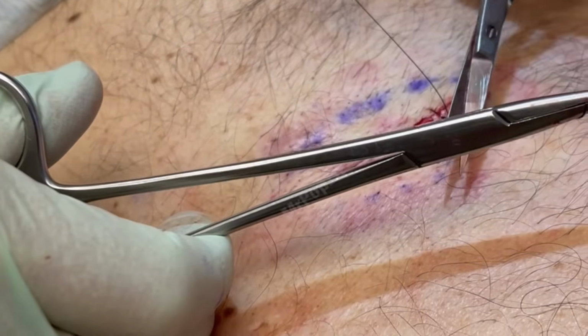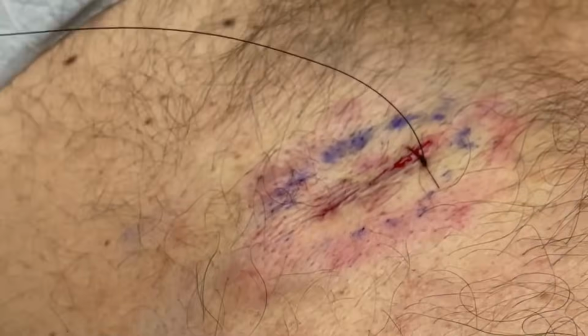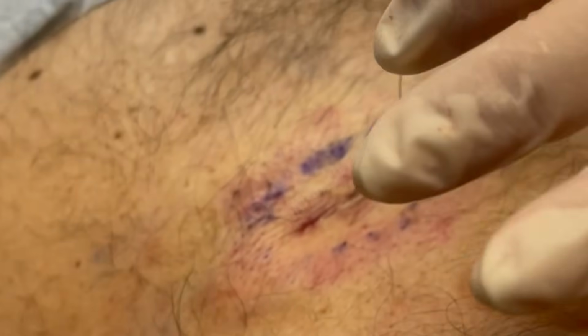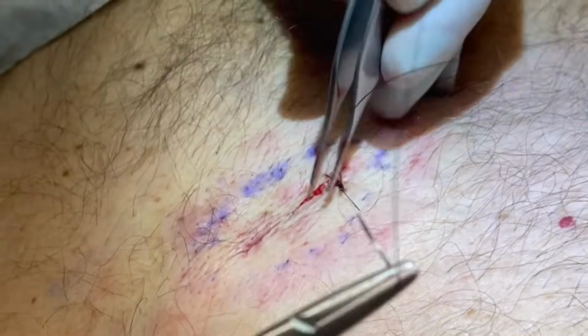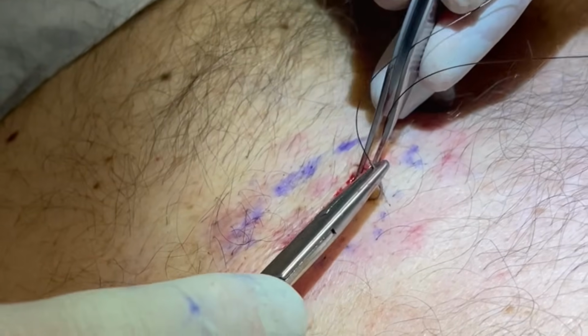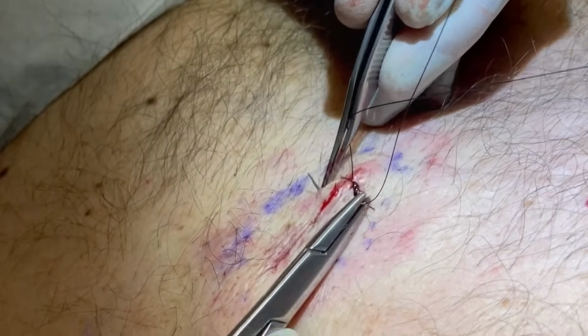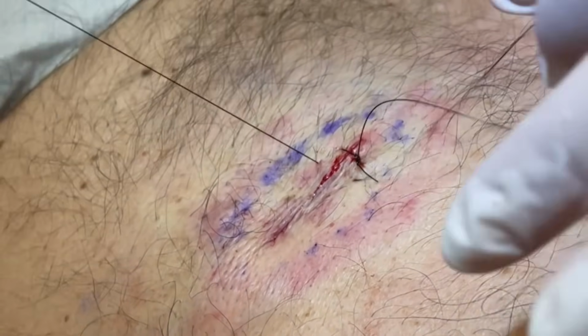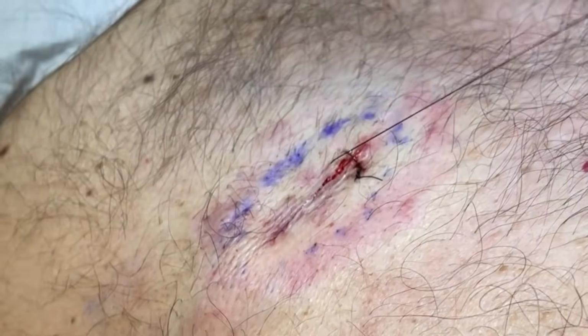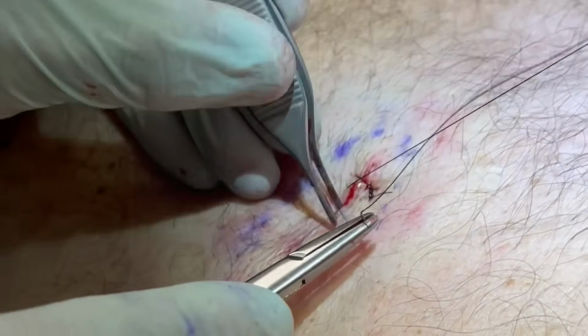Just that one. Yeah, it's pretty quick. Yeah. Need a little chainsaw, huh? Mm-hmm. It's a long one, too. Yeah. Run up.